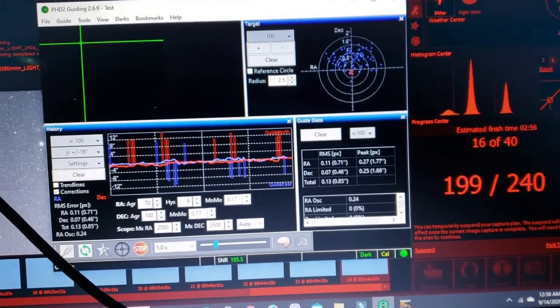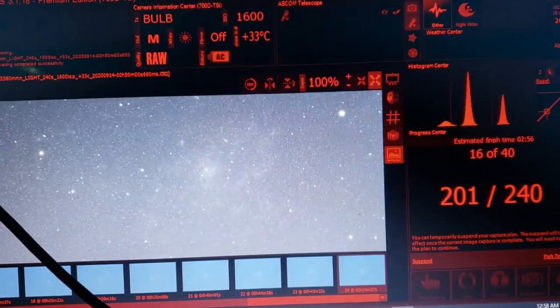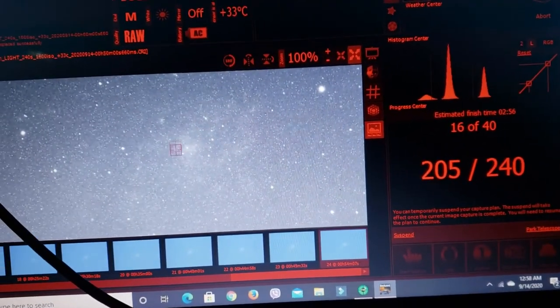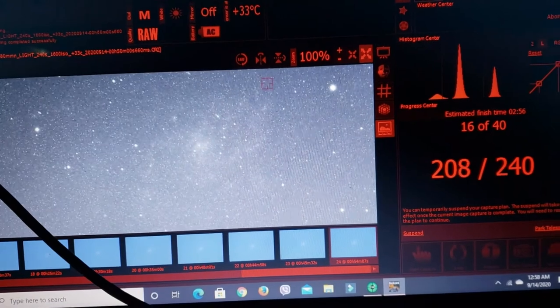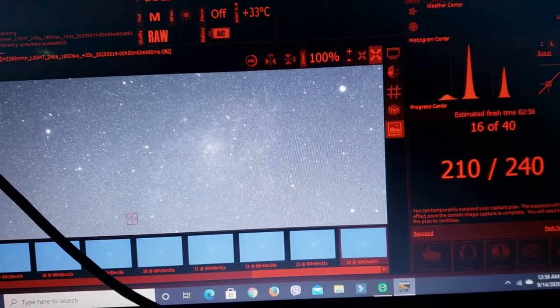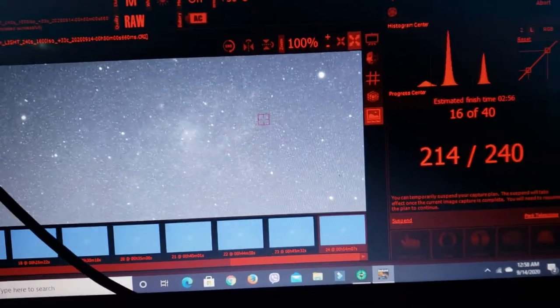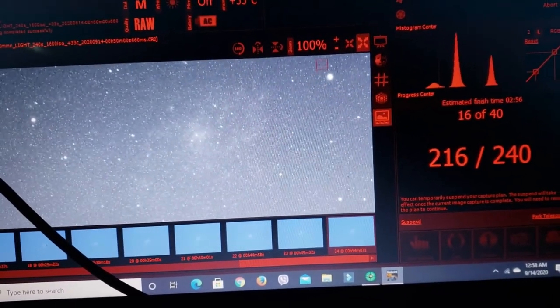And we'll take a look at a sub of M33, the Triangulum. There it is. This is zoomed in. This is right on the core there. You can see some of the spiraling, bright kind of looking knots and areas in the galaxy. The stars are pretty round.